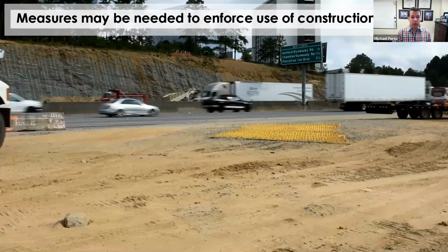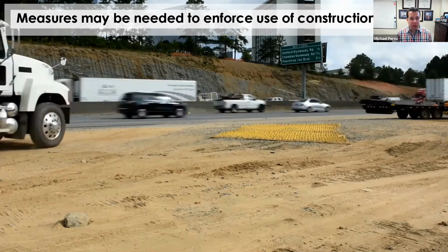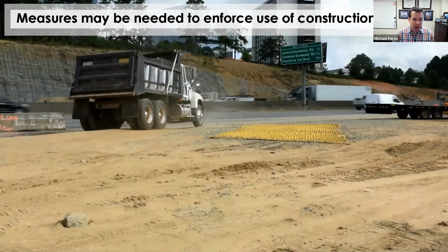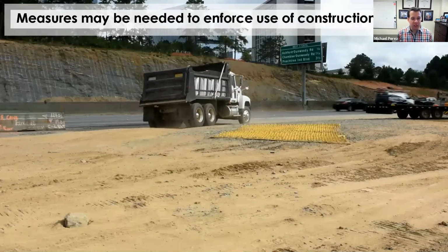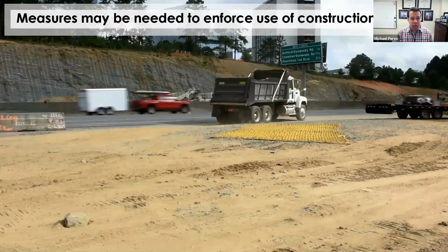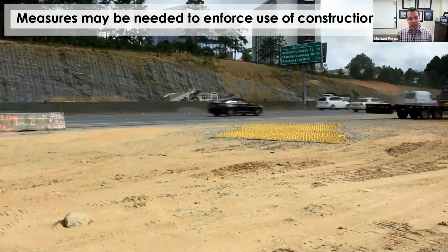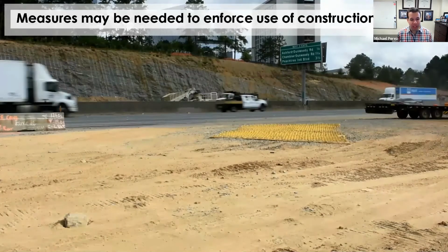Something to consider as well is that there may be some enforcement necessary when it comes to exit pads. So you can see this was a job site in Atlanta I visited a few months ago, and I was pretty surprised that they were using one of these manufactured devices, which was neat to see out on the job site. But what I also noticed was that the truck drivers preferred not to drive on it because it's not comfortable to drive on. It's not as smooth as driving over just the dirt. But here is a great example of how you may need to enforce those vehicles to drive over those exit pads, have some kind of barricade directing them to drive over them rather than driving around.